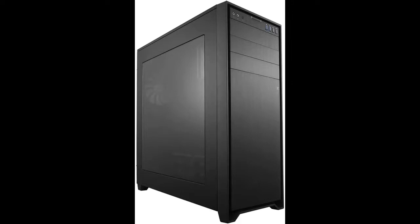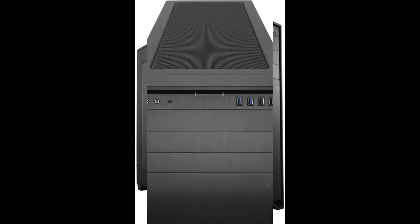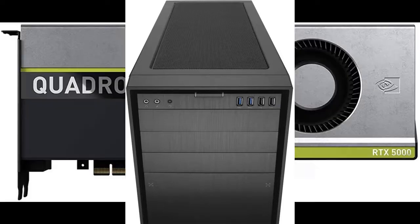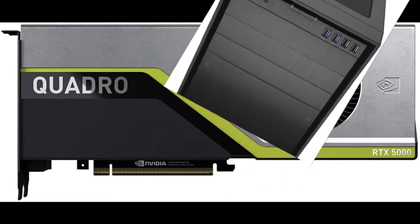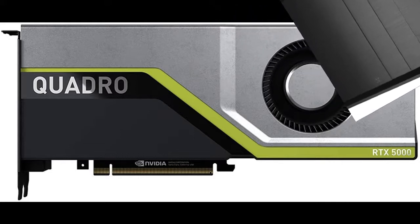CPU: 64-core AMD Threadripper 3990X 2.9 GHz processor. 240 liquid CPU cooler. MB: ASUS ROG Zenith 2 Extreme. RAM: 256GB DDR4 2666 MHz high performance memory. HDD: 10TB storage drive. 2x Intel M.2 2TB NVMe PCI Express SSD.